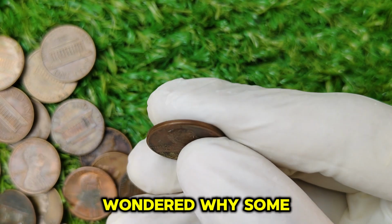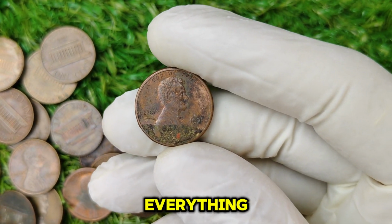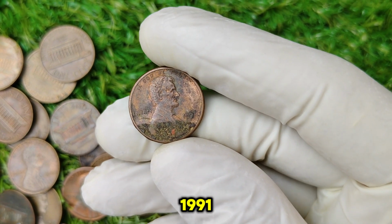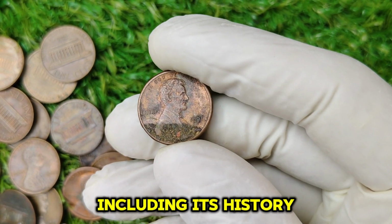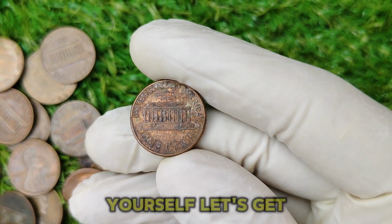If you've ever wondered why some pennies are worth so much, stick around, because we're going to dig into everything you need to know about the 1991 no-mint mark Lincoln penny, including its history, what makes it so valuable, and how you can spot one of these hidden treasures yourself.